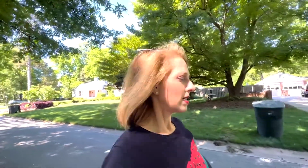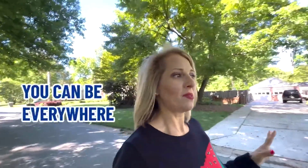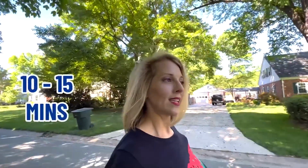And I think one of the things that I love so much about this neighborhood is it's centrally located. Like, you can be everywhere in 10 to 15 minutes. And I love that I'm close to downtown in this neighborhood. I love that I can get to shops close by, and there's just so much that it has to offer. And that's what I like most about it. The second thing that I like, there's so many.